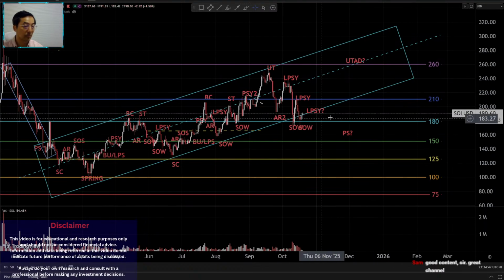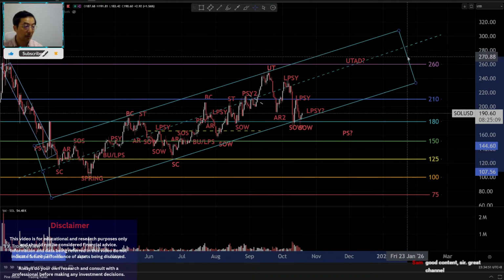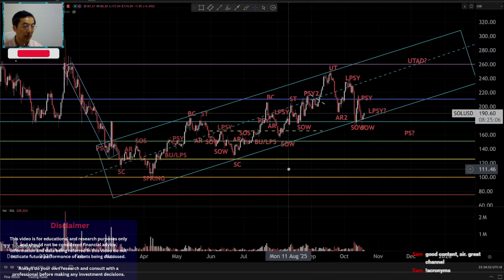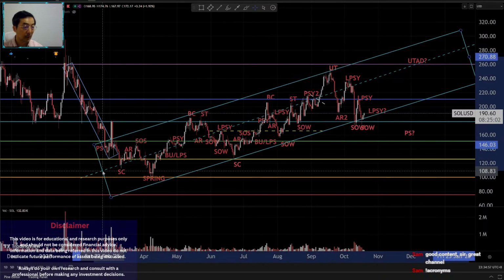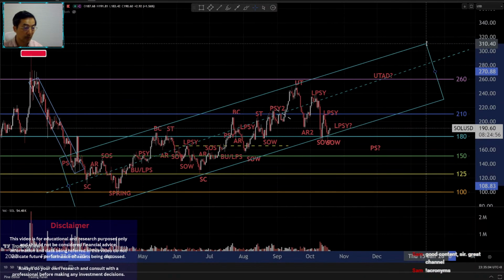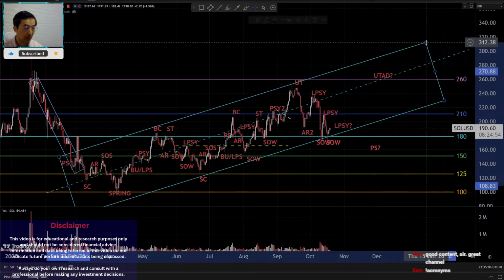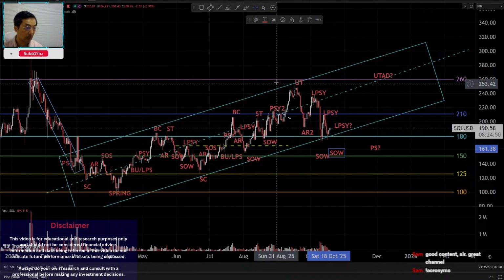Currently, with this movement, the Solana price may still be within the uptrend. Let's assume that it is. I'll add in the downward trend in a minute. So I'll adjust this so it covers the wicks as well.